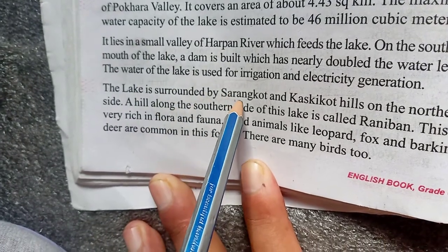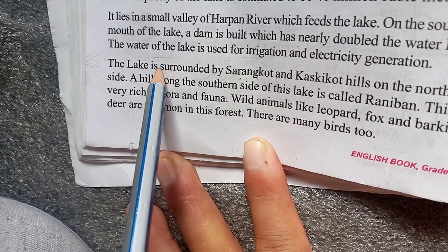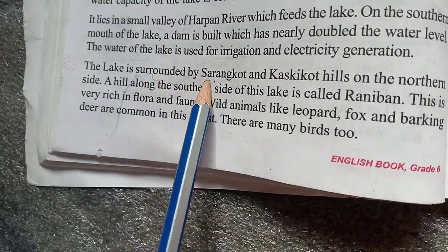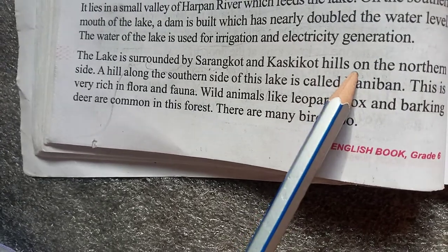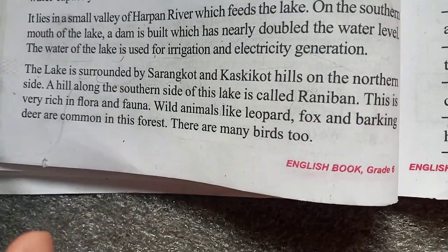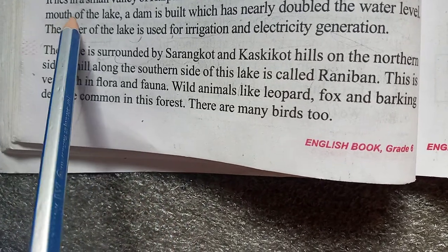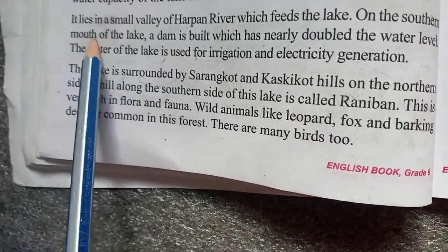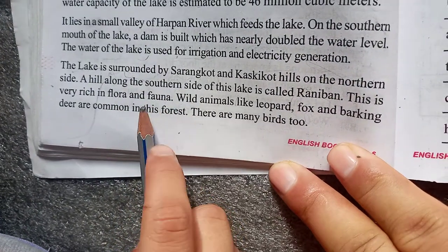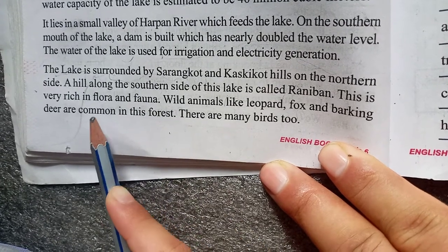The lake is surrounded by Sarangkot and Kaskikot Hill on the northern side. And the hill along the southern side of this lake is called Raniban.